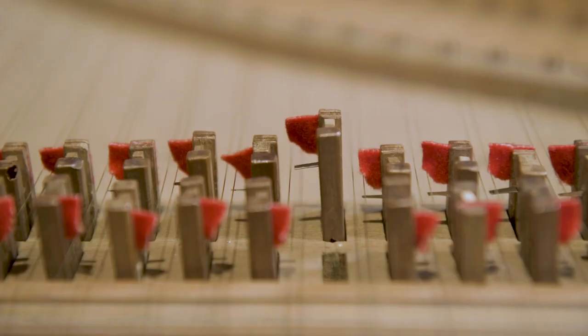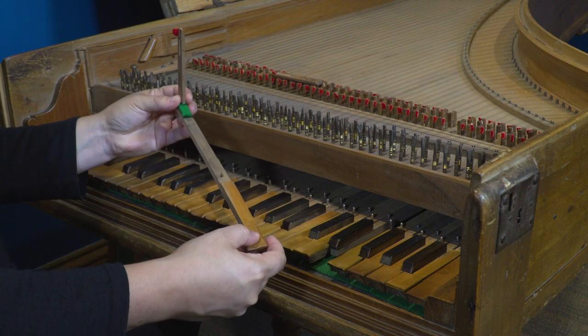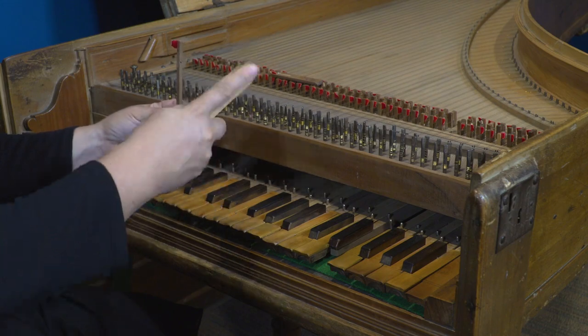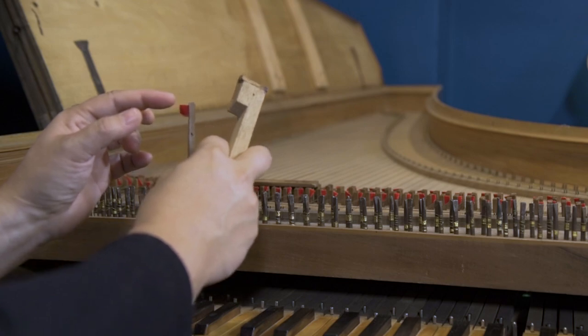As shown earlier, the harpsichord makes sound through a simple plucking mechanism. When you press a key down, the back goes up, pushing the jack sitting on top of it up, and the plectrum plucks the string. And then there's a spring that allows the plectrum to slide back beneath the string without plucking it again.